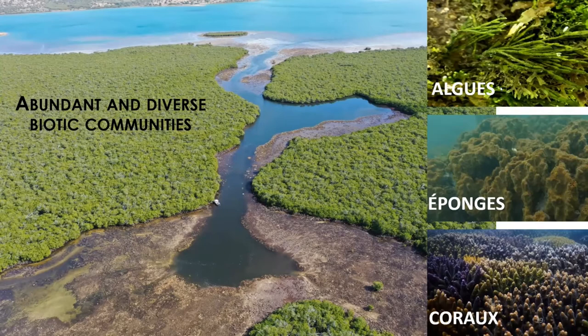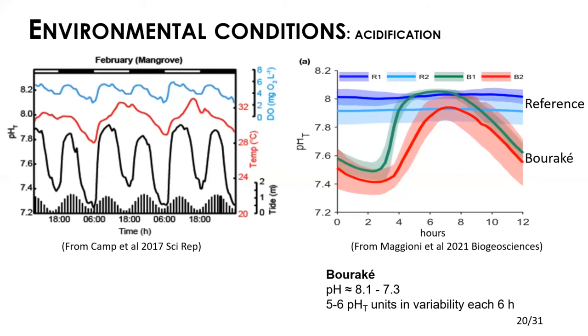In this system, you can find, if I remember, 20 species of algae, 12 sponges, and 66 species of corals, which are the same or quite similar in number and diversity to the control I chose far away from the system. The first time we measured the environmental conditions at the site was in 2016 with Emma Camp and David Suggett, and using 3-4 days of data, we showed that the pH varies according to the tide, from sometimes very low pH, 7.3, to 7.9, and it can arrive at 8, depending on the area of the system. And oxygen has the same trend, so it corresponds to the tide change.